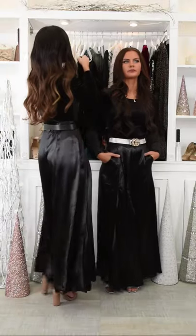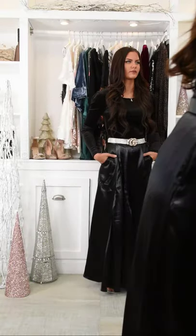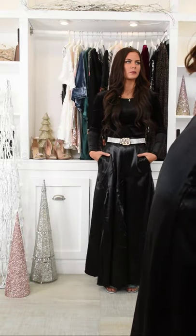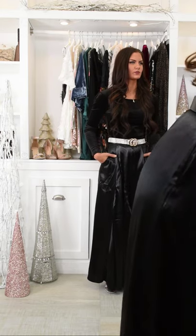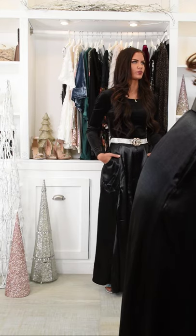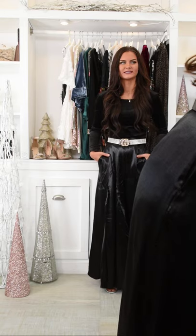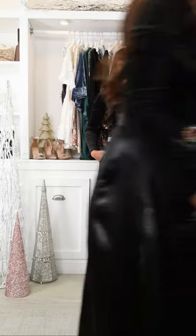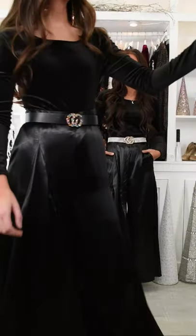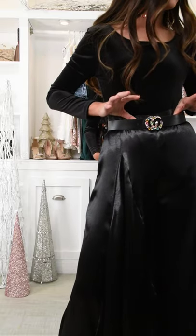But I think we should talk about our belts really quick. We should. Maddie is wearing the In High Demand Rhinestone GG belt in clear, available for $30. And then I decided I wanted to wear a little bit different of a belt, if I can find it here. Here we go. This is the Made for the Spotlight Jewel GG belt in black, available for $25. I'm obsessed with this one.